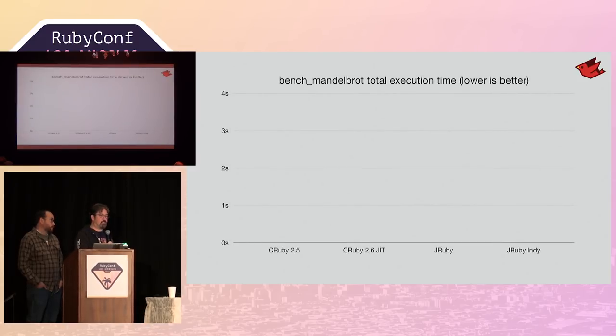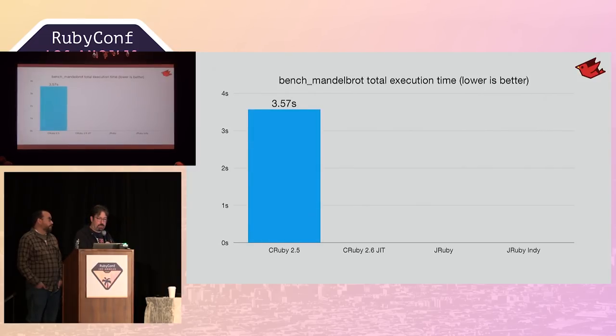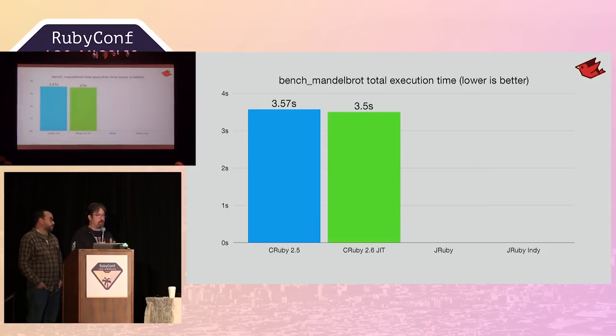So here is a comparison of JRuby with and without Invoke Dynamic compared to CRuby with and without the new JIT. And in CRuby, oddly enough, the JIT does not help this particular case very much. It may be, if you saw Coco Boone's talk yesterday, due to not being able to escape away some of the extra math logic. I'm pretty sure it's the floating point stuff, yeah. So for this particular case, the CRuby JIT does not appear to help right now. But again, this is early days for the JIT. I wouldn't take this as how it's going to be in the future.